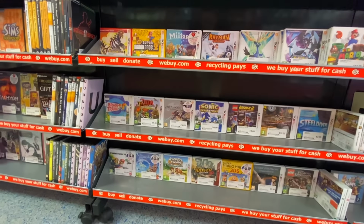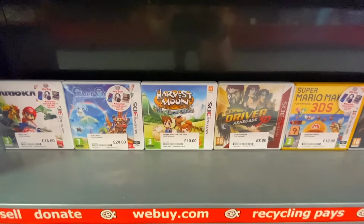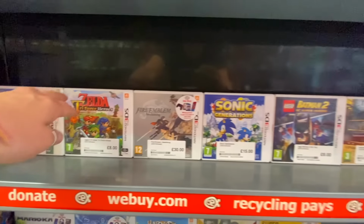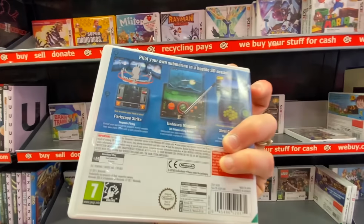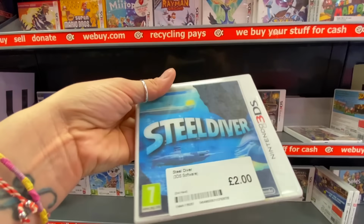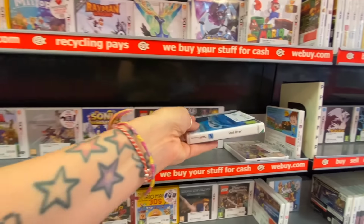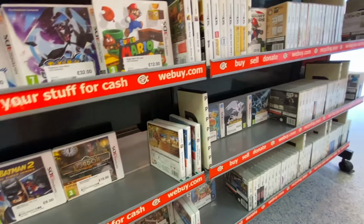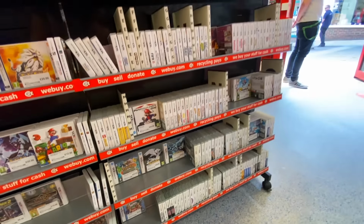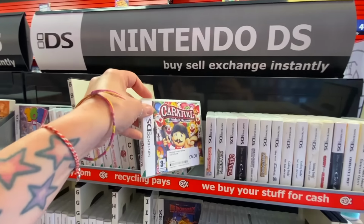Now, 3DS titles. I was very surprised because I actually think 3DS titles have taken a little bit of a dip in value. Again, aside from the classic Nintendo IPs, I mean, look here, Steel Diver, £2 with the lenticular case. I believe Steel Diver was one of the very early releases for the Nintendo 3DS, if not an actual launch release with the console itself, but I remember it vaguely.